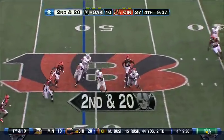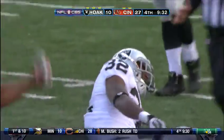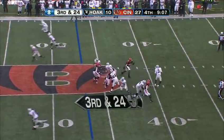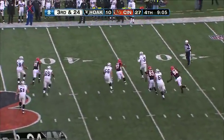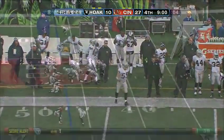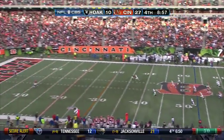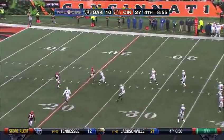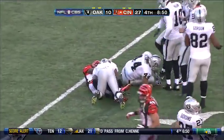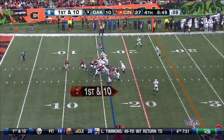Palmer. Trying to run the screen, and that time it goes nowhere. Geno Atkins facing third and long. Palmer has to run for his life. Finally gets rid of it, incomplete. Line drive. Tate. 17 carries, 125 yards for Jarvis Green-Ellis.